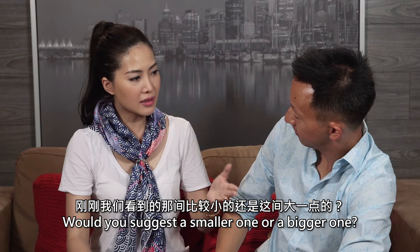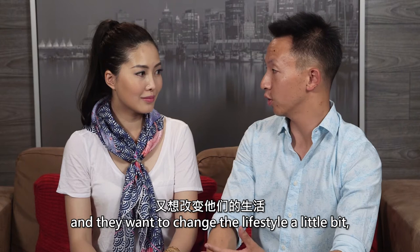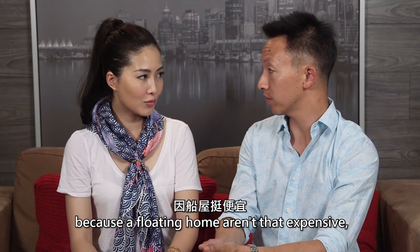如果你有一个客人要跟你想说想投资一间船屋的话或者漂浮屋，你会给他们介绍哪一个？是刚刚我们看到那间比较小的呢，还是这间大一点的？Whether small or large, I really don't think any of my clients would choose it as an investment. But if they were retiring and they wanted to change their lifestyle a little bit and even save some money because floating homes aren't that expensive, then I would say, yeah, that would be good for you to do. But which one you're going to suggest to them?